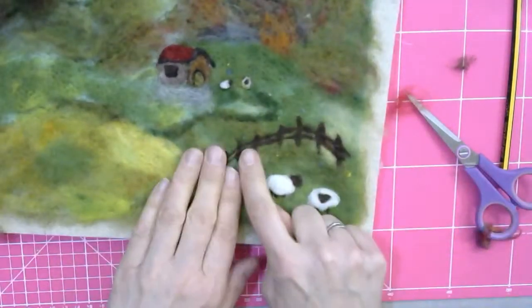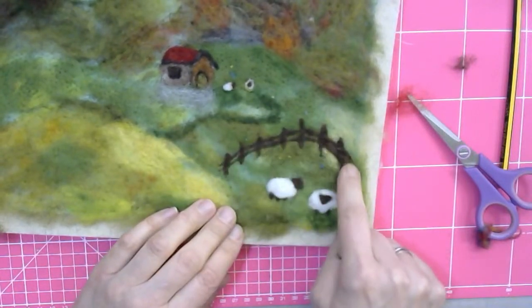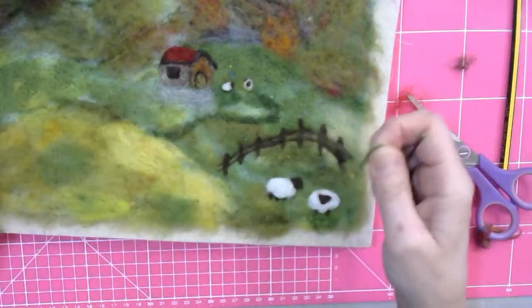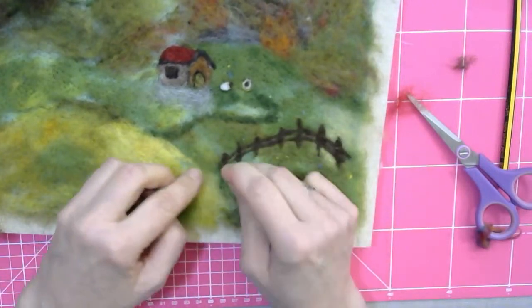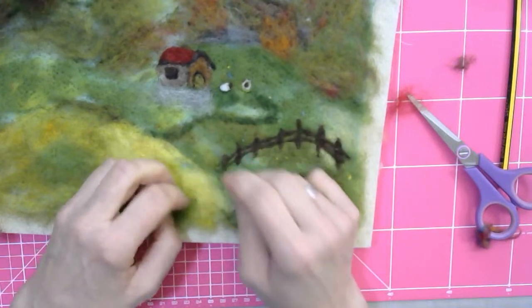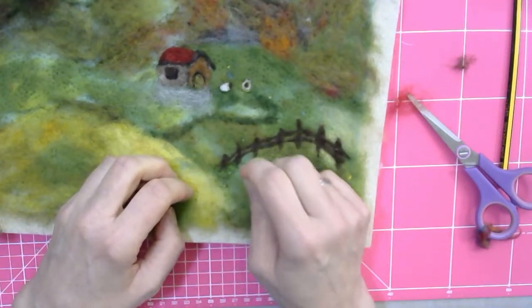And once you've got a fence in there, then you've got to put something around the fence posts, because they've probably been there for a while. So you could use some of your curly wool and just put some growth around the posts, because that's what happens, the grass grows around. There we go.